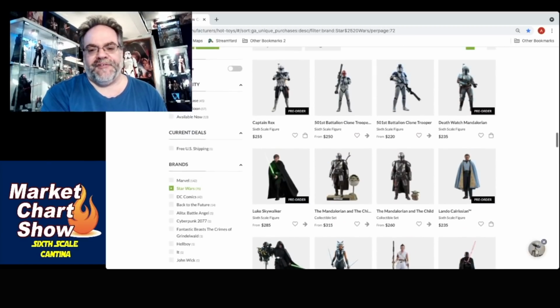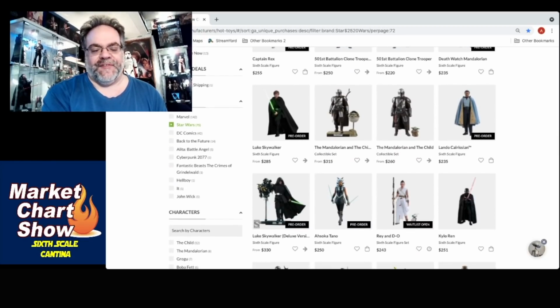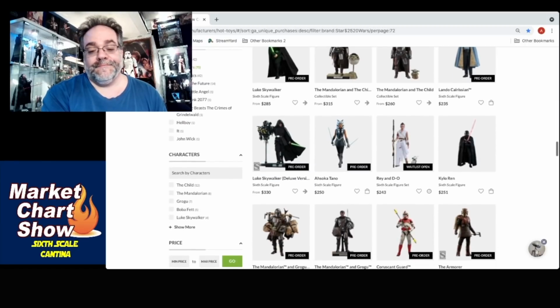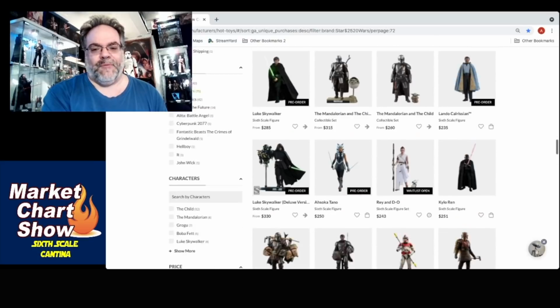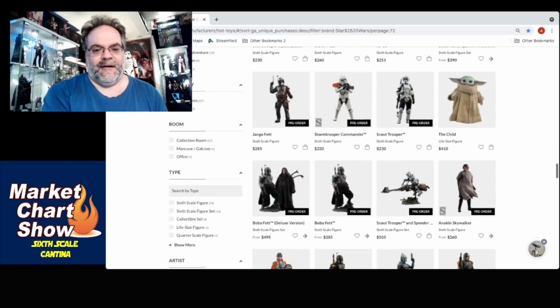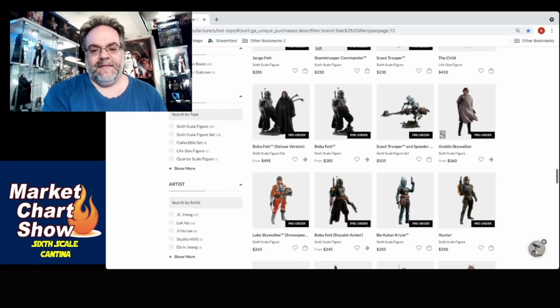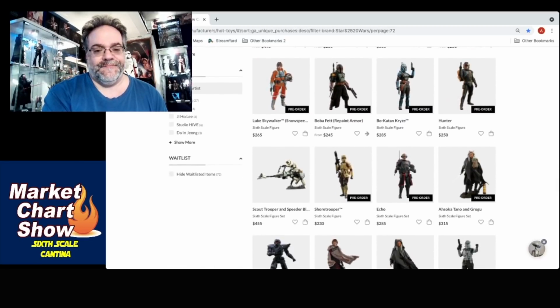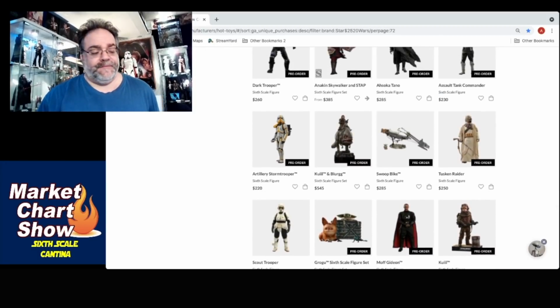I already called up Sideshow. And they already confirmed around 4,000 with this Lando. Maybe. How many do you think of this Death Watch? How many do you think of this Django, which was just as low as Lando? Or that Anakin? Not very many. Not very many at all. How many do you think of that Tusken Raider they're going to make? Not very many.